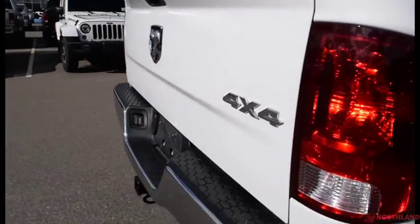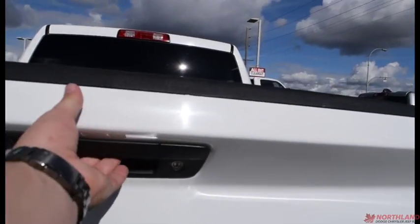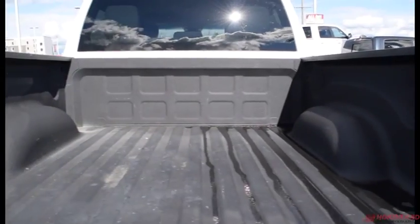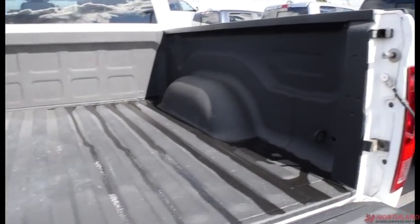And coming all the way around to the back, we got a 5-foot box back here. We do also have our chrome bumper back here as well. Take this down, looks fantastic back here. It does have the box liner on it, so nothing will be getting scratched up back here.